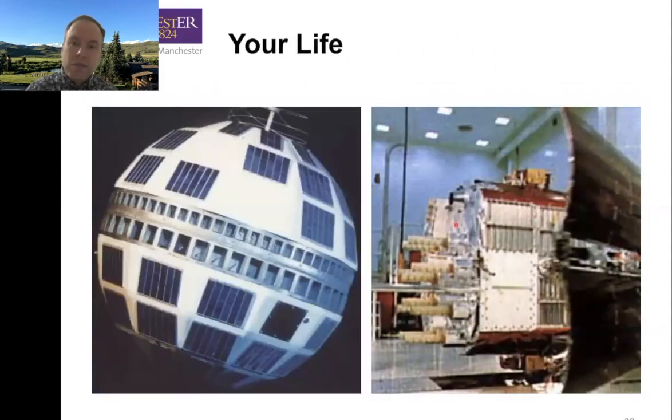Okay, what are these satellites? Why do I say your life? These are the type of satellite that you probably have the most interaction with. These are communication satellites. We have Telstar 1 on the left, which was the first one, and this is a modern communication satellite bus. These modern ones are generally placed in geostationary orbit, though we're getting some in lower orbits now, like Iridium and Starlink. Telstar was not; it was in low Earth orbit and you only had brief periods of time.